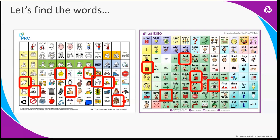And some people will laminate this and then use a dry erase marker to draw around the symbol. I love that. Or use the sticky wicket things that OTs have a lot of times. They're kind of like the little sticky wax. Yeah, little waxy sticks you can put around them. So, yeah, finding the words ahead of time, that's helpful.